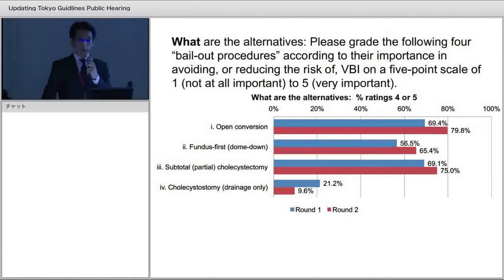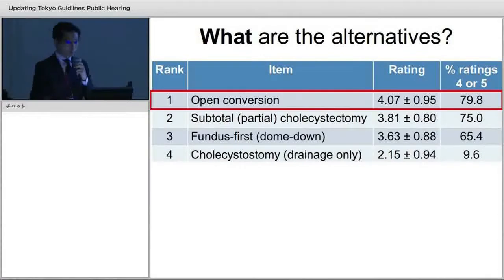And then, what are the bailout procedures when the operation is stuck, if you're in a difficult situation? Of these four bailout procedures, the only procedure that reached the consensus was open conversion. Again, there are a lot of papers on bailout procedures, and this is an area of continuing controversy, and something that we have to look at as a future area of investigation.